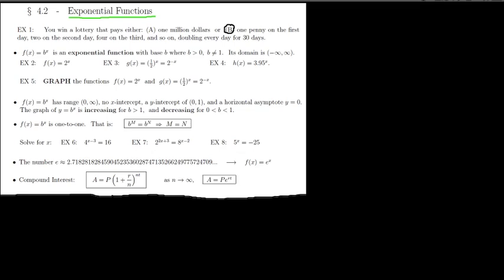So after the 30th day, for option B you're going to end up with approximately $10,737,418 and I think exactly 23 cents. So if you pick the $1 million, you're essentially leaving more than $9 million on the table, almost $10 million. So $9.7 million. Yep. Say goodbye to that.